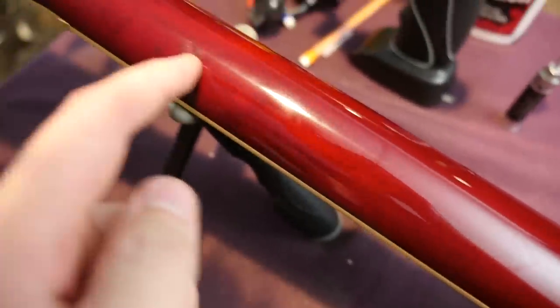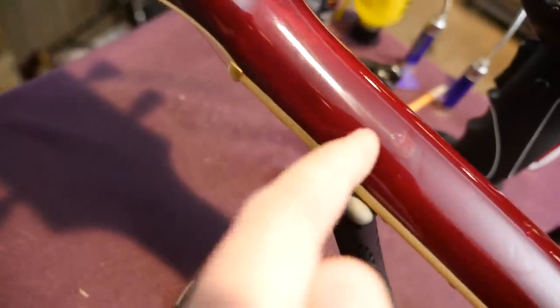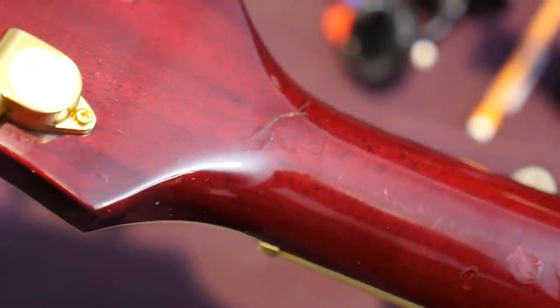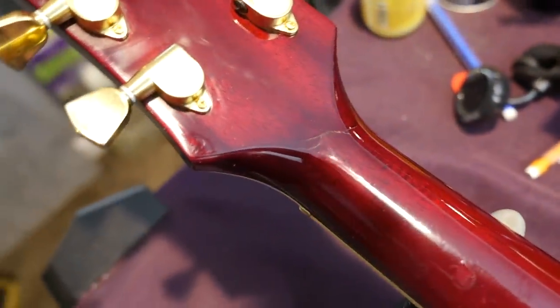You've got a few light ones right here on the mahogany neck, but then you've got some more major ones right here, the way it's indented. You got one right there. And then there's this. This was sold to its owner as just a finish crack. No, that's actually a crack in the wood.